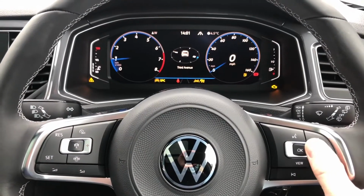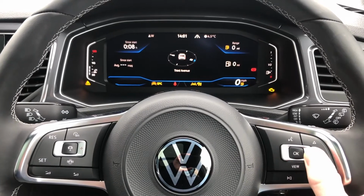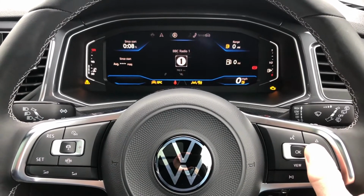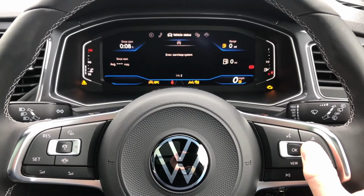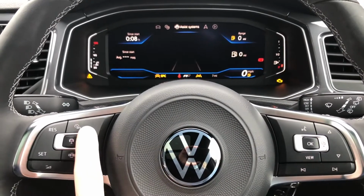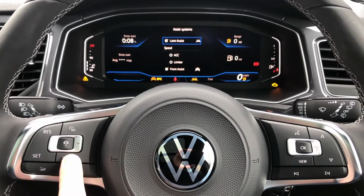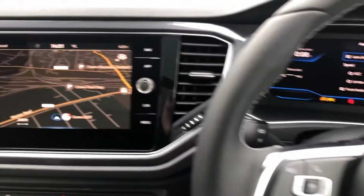The multifunction steering wheel on the vehicle will control the fully digital display the driver has, being able to personalize it to each favorite needs as well, and controls various features such as assist systems, radio controls, and the adaptive cruise control with a speed limiter option, as well as lane assistance are available.